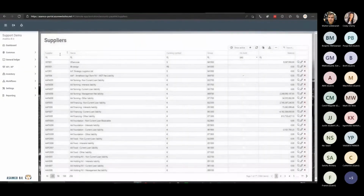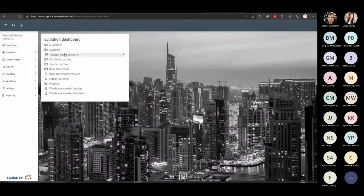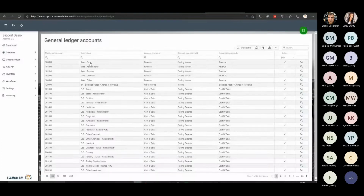To view the General Ledger Accounts Overview screen, click on the GL Accounts button, which you will again find in the Evolution dashboard. You will then see the following overview screen displayed where you will find a list of all the General Ledger accounts currently active in Evolution.